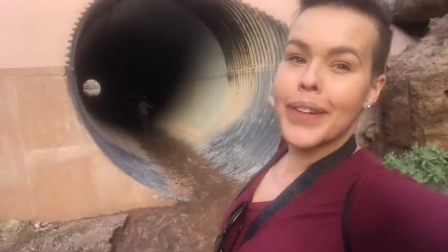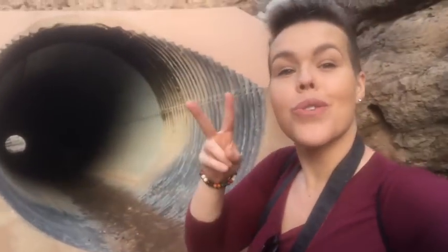Going back through. That's the only way we can get back to the car, is to go through the 2 sets of tunnels, and this one is the long one. So here we go. This is really cool. It echoes, and so you can scream in there and be like, hey, and it goes, hey, hey, hey. It's cool.